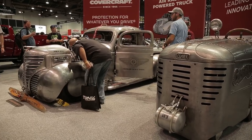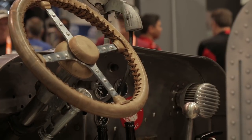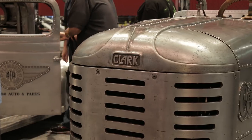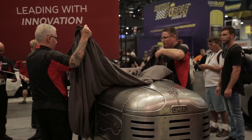But it's really cool because that tug weighs 3,000 pounds and the airplane truck weighs 3,200. So this truck weighs 200 pounds more. And that tug, I could pull a semi with that tug. It's got so much power and so much torque. And it's just a little four-cylinder flathead in it.